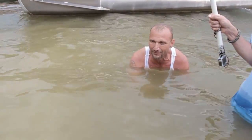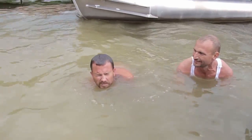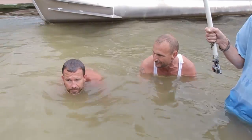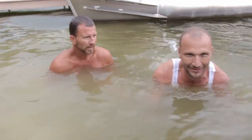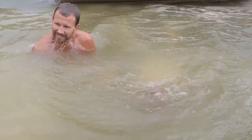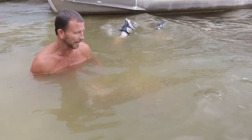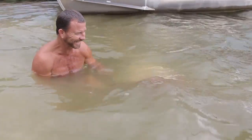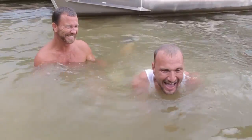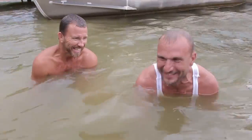Okay, I just felt a big bump on this concrete. Oh, that's him biting. Yeah, when they bite, it's like a car door slamming. You hear it? Yeah, I can feel it on the concrete. There he is, he's under. Almost got him, he's biting me. He's right there. This is freaking intense.